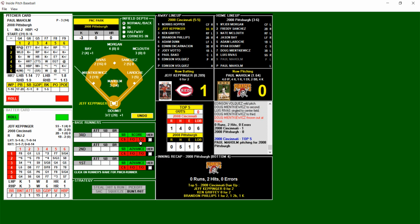So no runs, 2 hits, no errors, and 1 left on. He tried to outdo the arm of Hopper and could not beat the throw. So after 4, it's Cincinnati 1, Pittsburgh nothing.